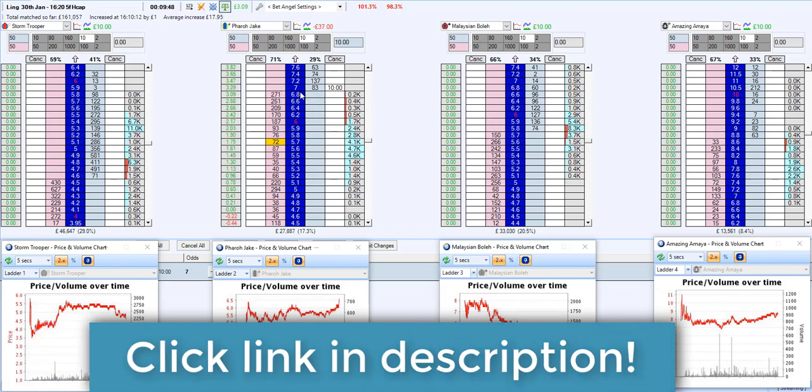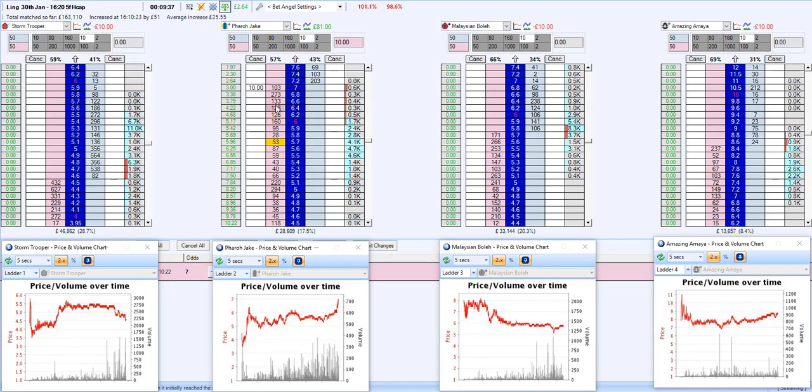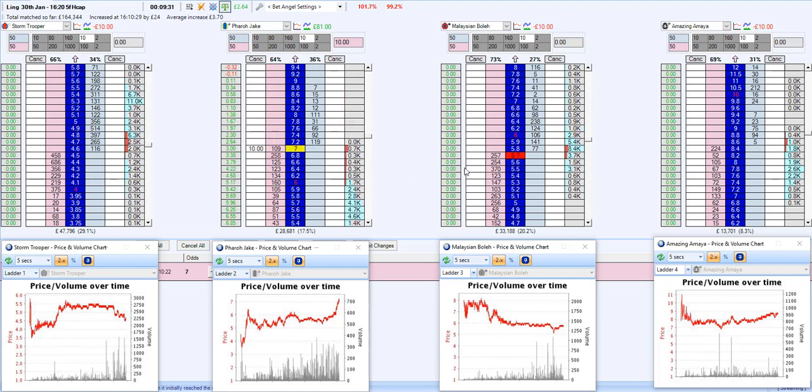So straight away here you can see that I'm being matched immediately. So okay, I was going to put in my trade here, but I might. So what I'll do here is I'll just exit this trade here, just because that's as far as it's probably going to go, and I'll just go back into this market now.